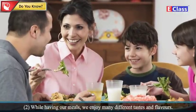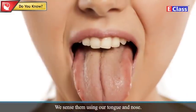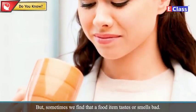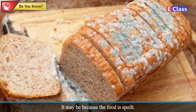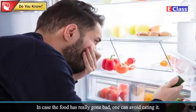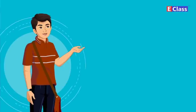While having our meals, we enjoy many different tastes and flavors. We sense them using our tongue and nose. But sometimes we find that food items taste or smell bad. It may be because the food is spoiled. One should pay attention to such changes in food. In case the food has really gone bad, one can avoid eating it.